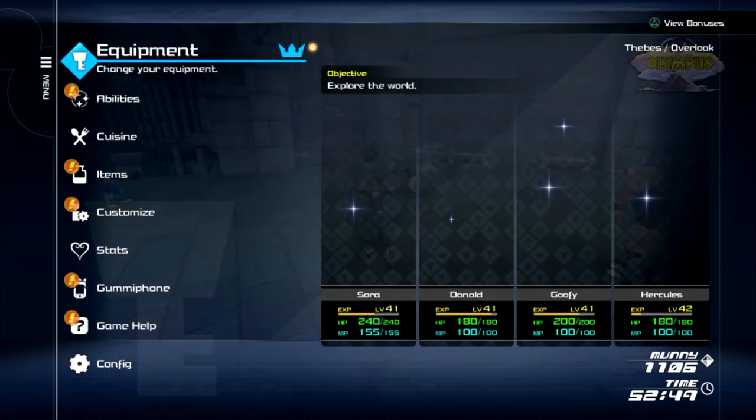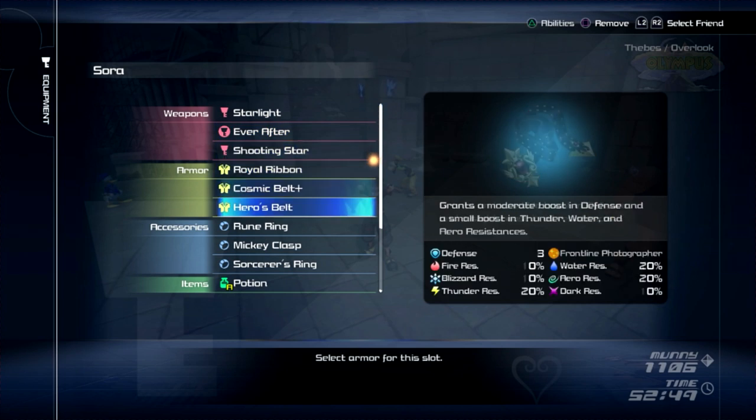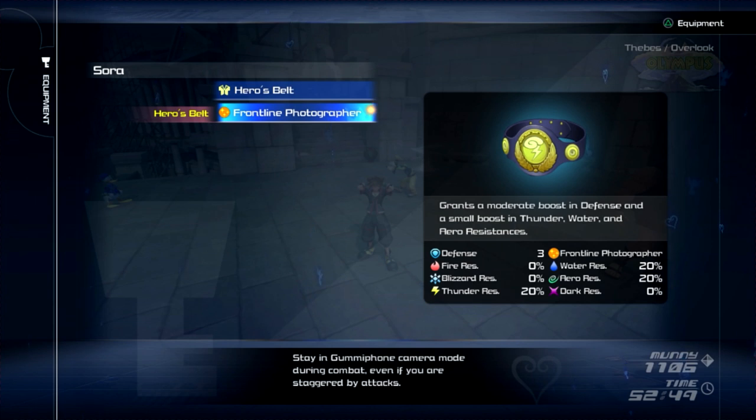This is so you can get this item right here called the Hero's Belt. This comes with an ability called Frontline Photographer, which says that it stays in Gummi Phone camera mode during combat, even if you are staggered by attacks.